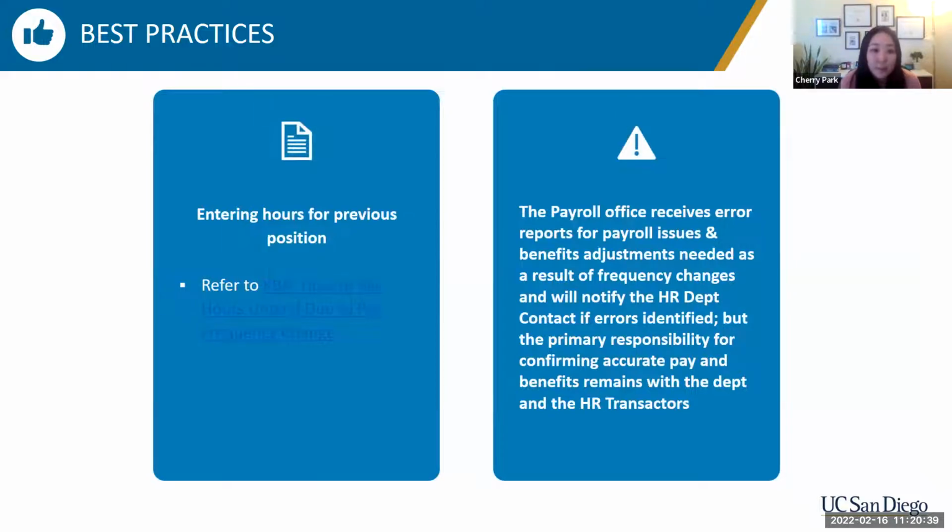Entering hours for previous position. Refer to the KBA on how to pay hours unpaid due to pay frequency change. The payroll office receives error reports for payroll issues and benefits adjustments needed as a result of frequency changes and will notify the HR department contact if errors are identified. But the primary responsibility for confirming accurate pay and benefits remains with the department and the HR transactors.